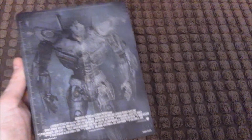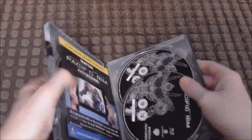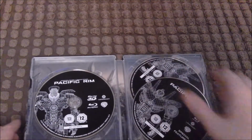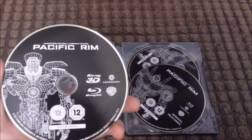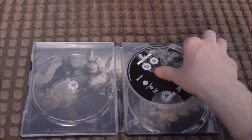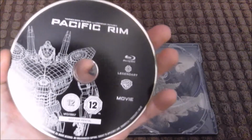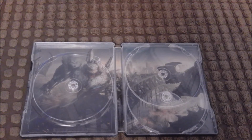Right. Sure, the picture quality will be awesome on this. Oh, so you've got three discs inside this. So you've got the 3D version, the special features disc, and I'm assuming this will be the 2D version. Okay, nice simple artwork on these. They're all going to be region free, there's no region codes on them. Nice artwork inside as well.